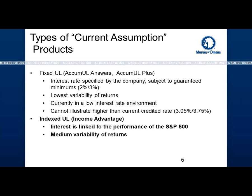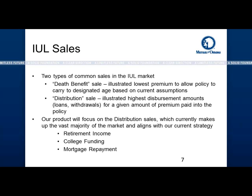So there's 2 types of common sales when you look at the indexed universal life market. There's a death benefit sale. All that is illustrates the lowest premium to allow the policy to carry to a designated age based on the current assumptions. Okay. The second type of a sale is a distribution sale. So we illustrate the highest distribution amounts either through a loan or a withdrawal or a combination of both for a given period of time that's paid into the policy.